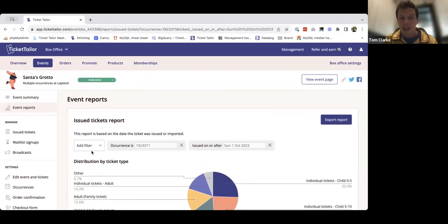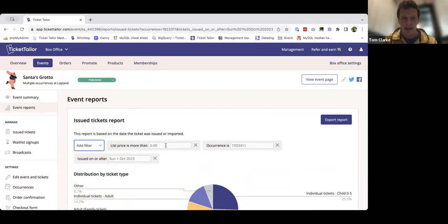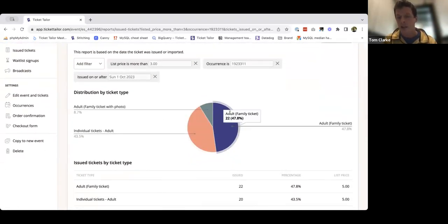If we wanted to, we could dive even deeper and see how things are going by ticket price. So if we've got tickets that cost more than, I think £3 was my cutoff, if I add that as a filter now, we can see how those are performing. So I can really dive in and see how these sales are going, what's moving fast, what maybe needs a bit more of a push. I would guess this is also useful if you're planning staffing or operational arrangements for upcoming events. You can see here how things are going and plan around that, hopefully.